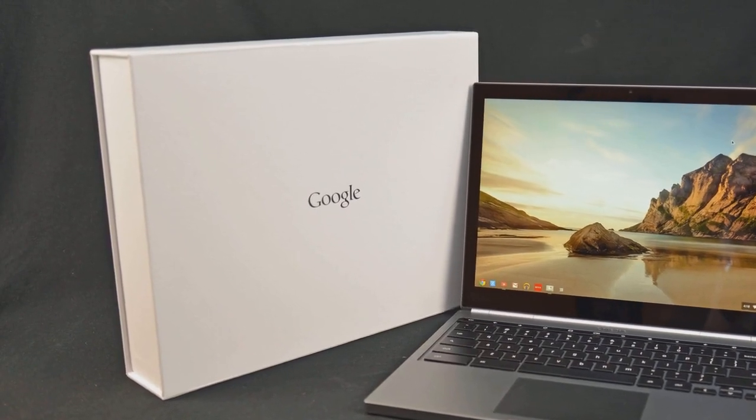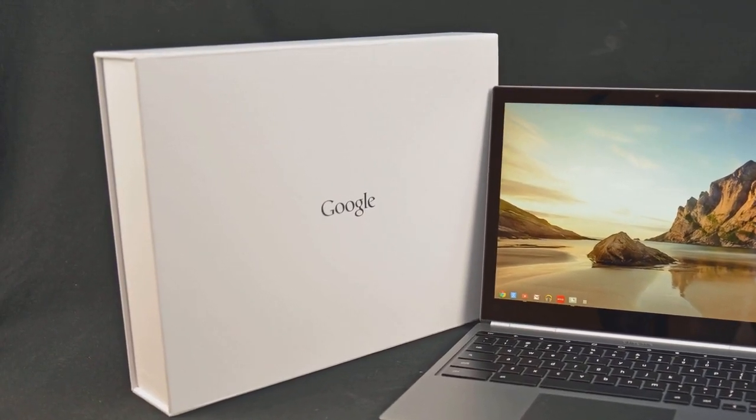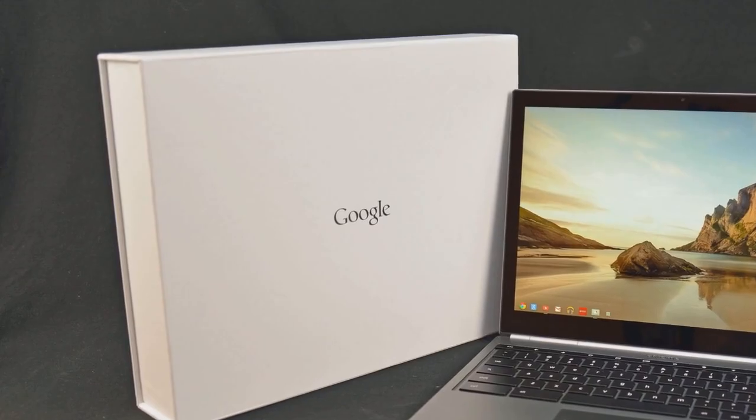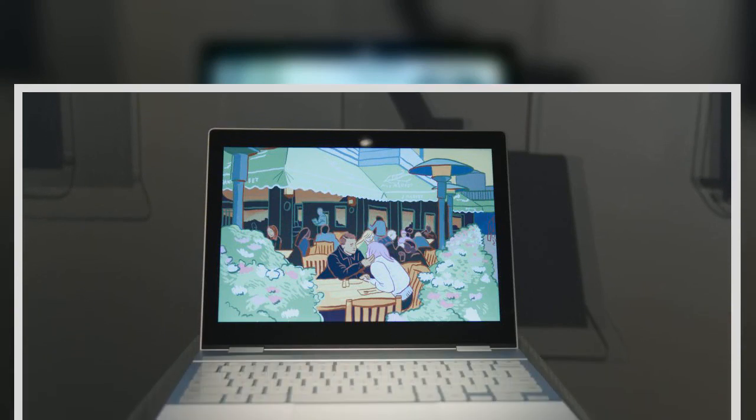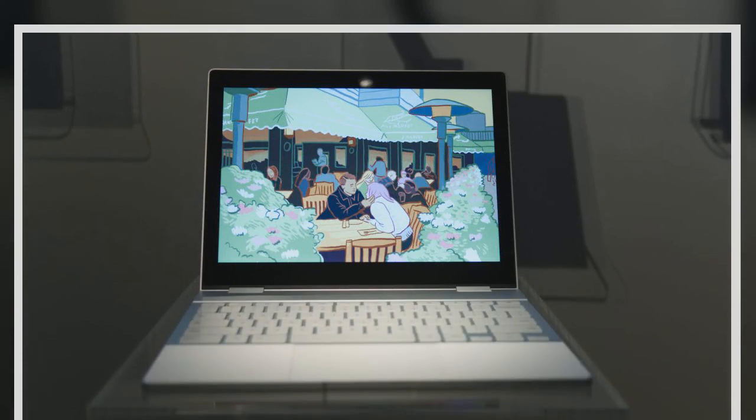For instance, the Samsung Chromebook Pro is well built, compatible with Android apps, and includes an S Pen. Sure, it doesn't have the smarts that the Pixelbook Pen does, but you'll need to decide if those Google Assistant smarts are worth the cost.